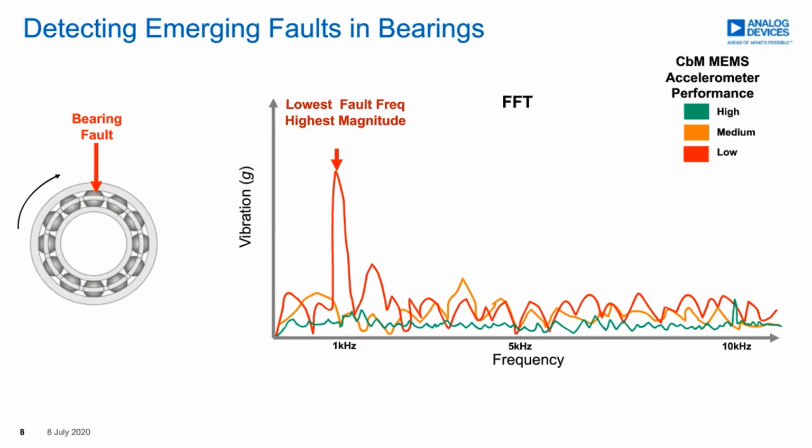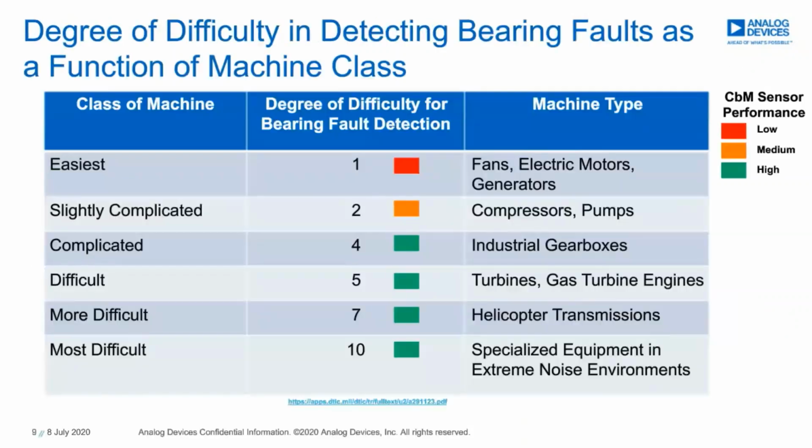The easiest machines for bearing fault detection are those where sensors can be mounted directly on bearing housing and where there is little vibration from other machine components. On machines like compressors and pumps, we see more vibrations from other machine parts, so we need to use higher performance sensors to detect fault vibration data.